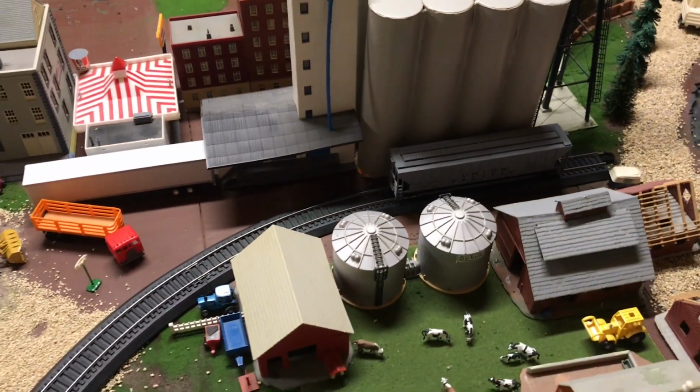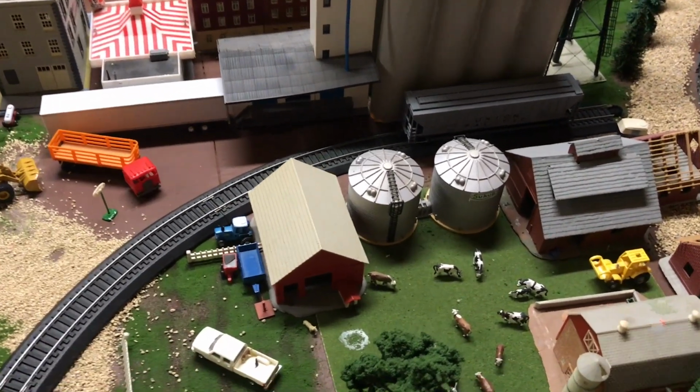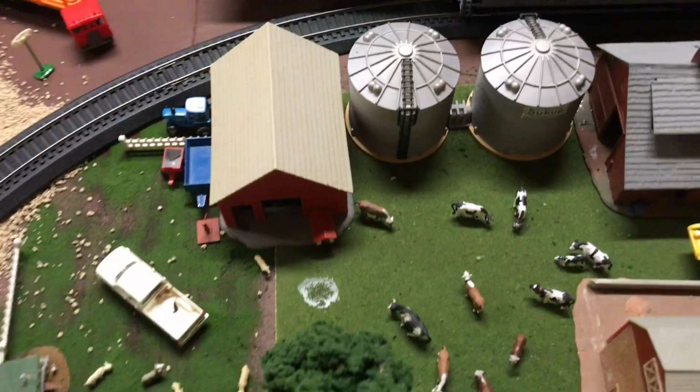I do apologize that the air conditioning is kicking back on, which will add some noise, but got to get this video out. This will be a little grain elevator industry right next to the farm.